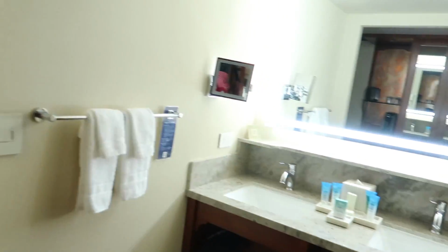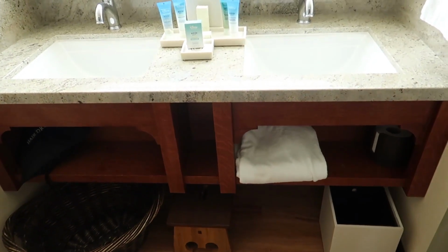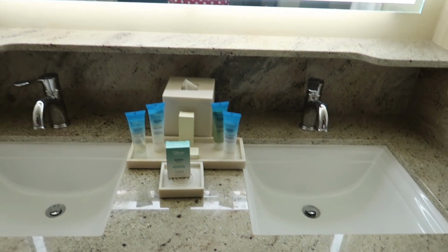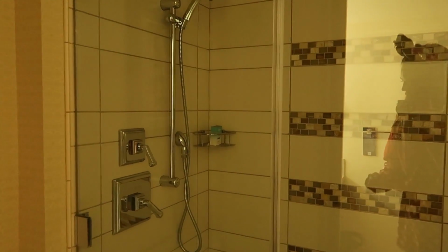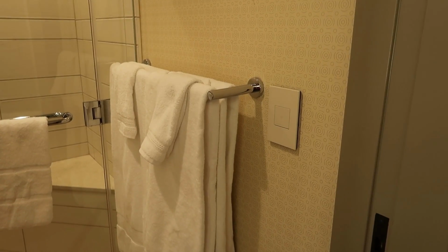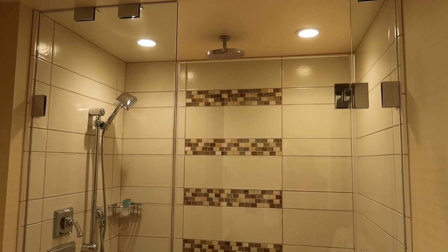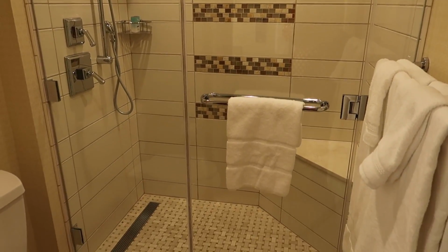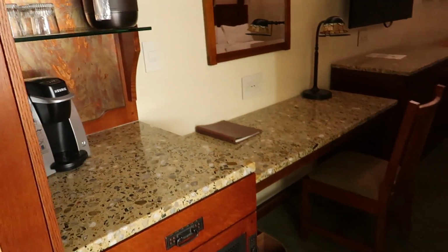Okay, we're gonna pivot to the right, and they have nice double sinks. Ooh, that's nice. That would have been nice at the Disneyland hotel we're staying at, but that's okay. So there's a nice big mirror here. Over here is the toilet. Here, I like those light switches. Look at that shower. That's nice. Oh wow. That looks really nice. Very cool. I like the little Mickey stool there at the bottom.